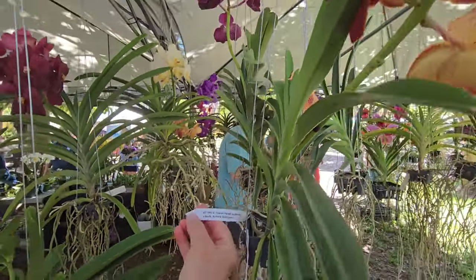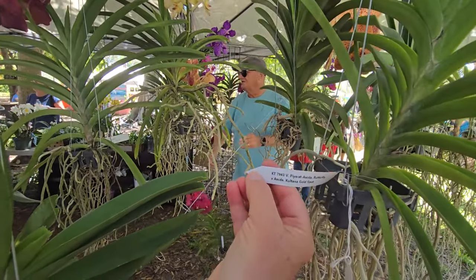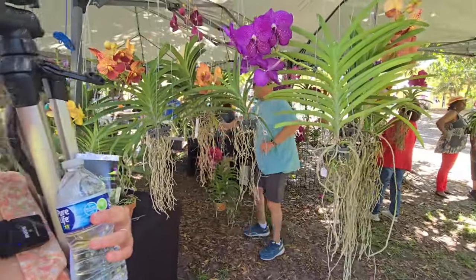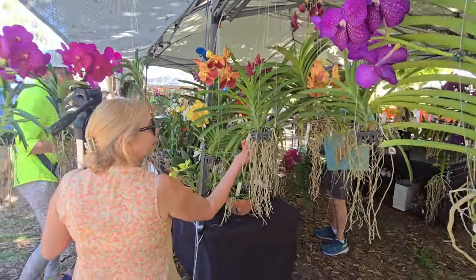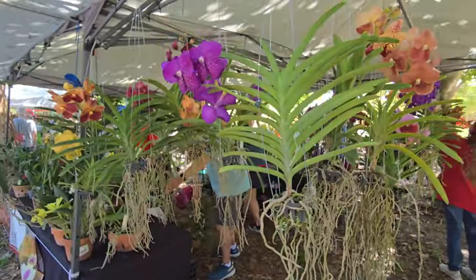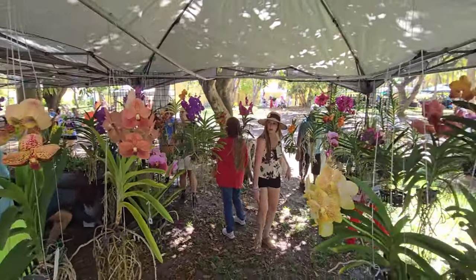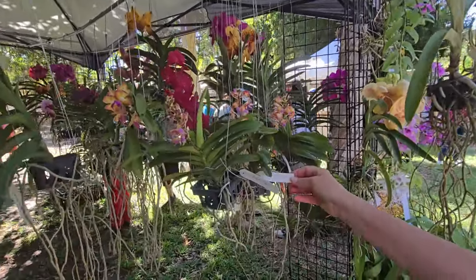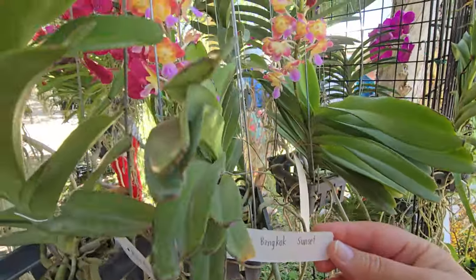Oh, I was going to show you. Let me show them how you were doing while I was maneuvering with the camera. This is what we have to do, guys. We have to improvise. But it's near here. Okay. Look at this beauty right here. That's so pretty. Very nice.